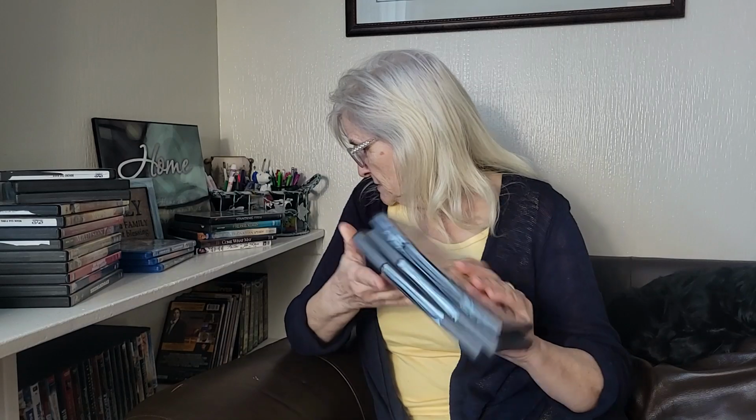Now these ones, those ones probably I can part with, but these ones we have to keep because, well, your favorites. Facing the Giants, Courageous, and Fireproof. Now, there's more that have been put out by the Kendrick brothers since then, but we don't have them on DVD. So those we keep.